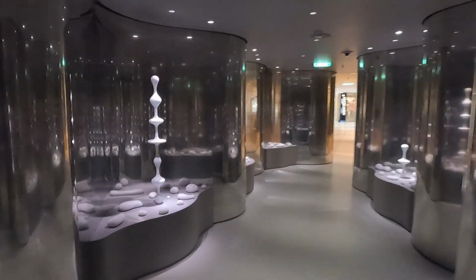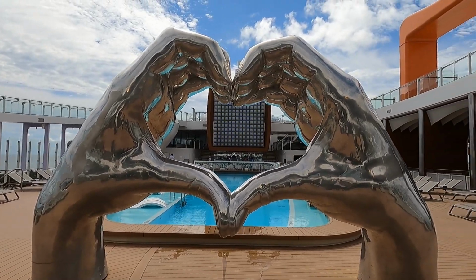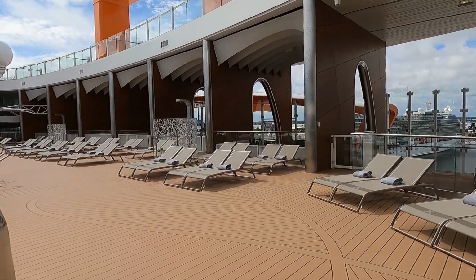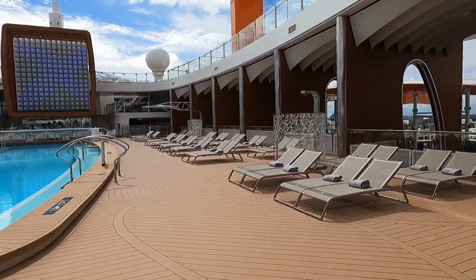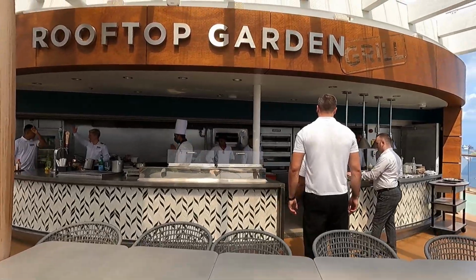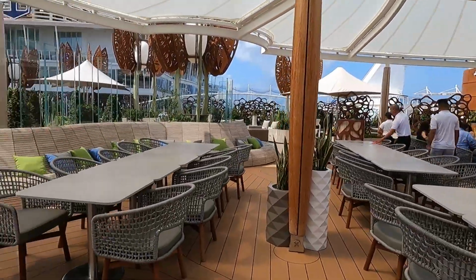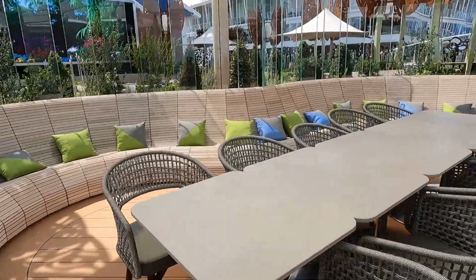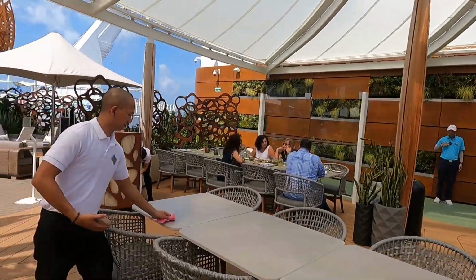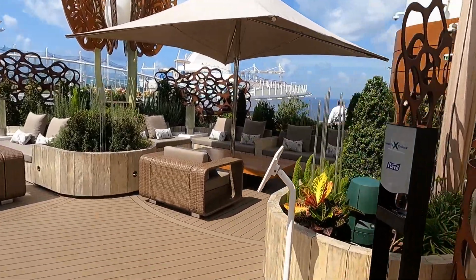This is an absolutely stunning ship. Yeah, they've really spared no expense on this one, and it really does show. Sometimes you get a brand new ship and you can't tell that it's this great new thing. But on this one, the Apex, it is amazing. From all the public spaces to the rooms to the food venues, just beautiful through and through. We'll dig into all those little by little, but the overall impression of the ship itself is that it has so many spaces to hang out.